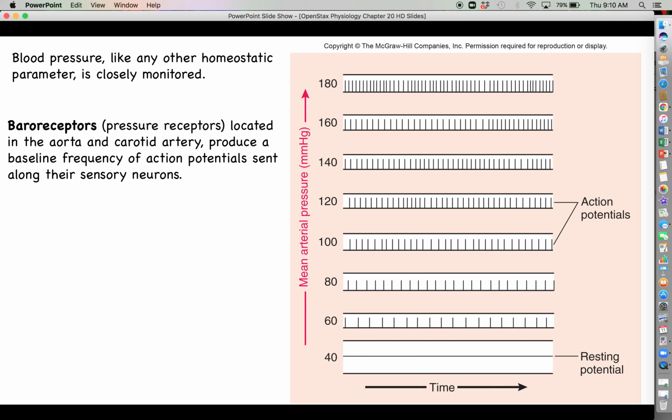So when the blood pressure starts to rise, these sensory neurons are going to become more depolarized, and the frequency of their action potentials is going to increase. From the perspective of the medulla, which is receiving these afferent signals from the baroreceptor sensory neurons, when the frequency of these action potentials suddenly gets a lot faster, the medulla will interpret that as, okay, the blood pressure is getting really high now. I better engage the parasympathetic division to bring it back down.